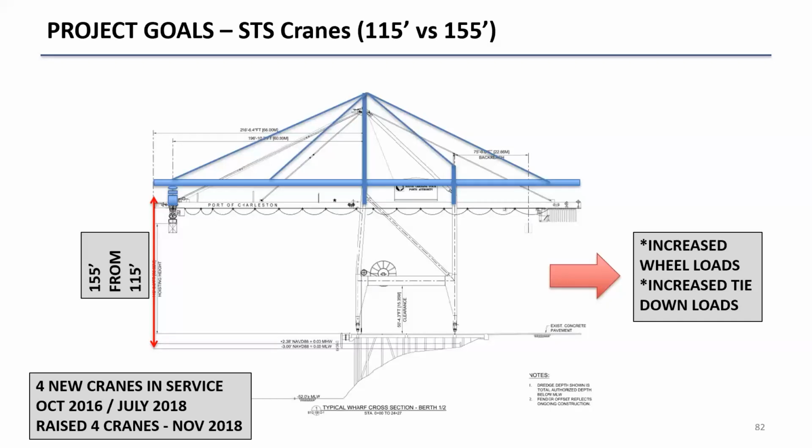Whenever you go to 155-foot lift height, that obviously causes a whole bunch of issues, like you heard in the bridge design example earlier. We had all kinds of different loading increases, not only from just the crane being heavier, but also as you get taller, the wind forces also get bigger. So we had increased wheel loads and increased tie down loads. In South Carolina, on the East Coast, we obviously also have hurricanes to worry about. As you get taller, the wind force gets higher, which also increased our tie down loads for securing the crane to the dock during a hurricane.